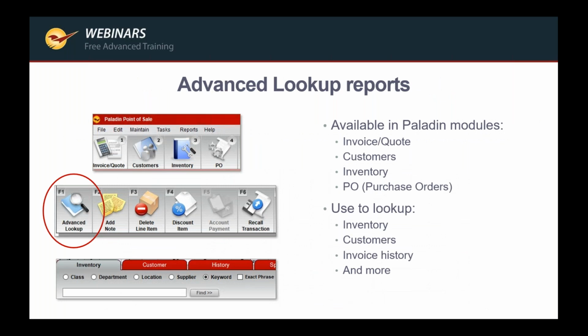Now, advanced lookup reports. Maybe these are reports that you never really thought about, but there's an advanced lookup button in our invoice and quote module, our customers module, our inventory module, and our PO module. Deep diving in any one of those modules, let's say it's inventory, I need to find a part that I don't know the number off the top of my head, so I have to do a keyword search in the inventory module. You can use advanced lookup for that.